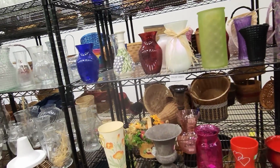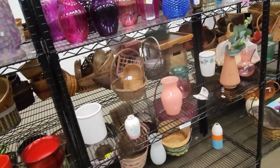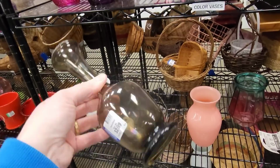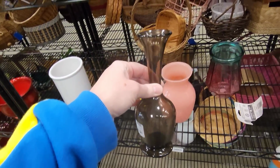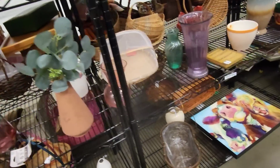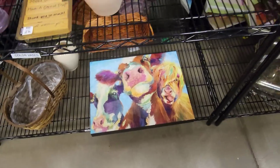Here is what all the vases look like. I was scanning it quickly to see if there were any vintage glass vases, any Swung vases that got snuck in there. This looked like it was handmade, but it was just kind of this gray, smoky glass. And I didn't really think it was that spectacular, but I thought these cows were. Look at those. Those cows are super cute.